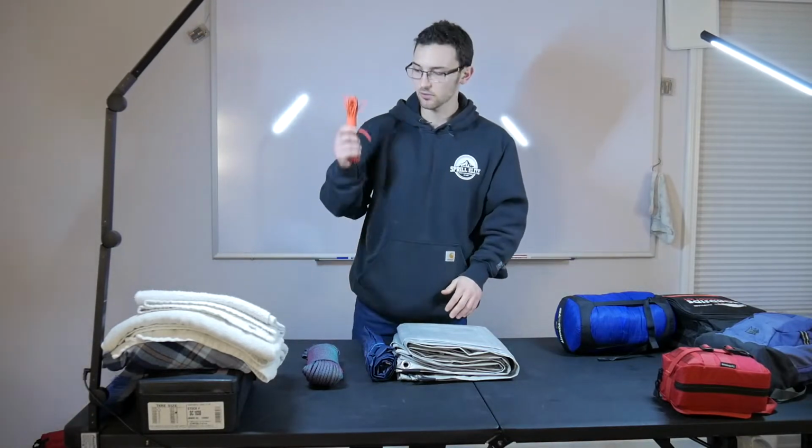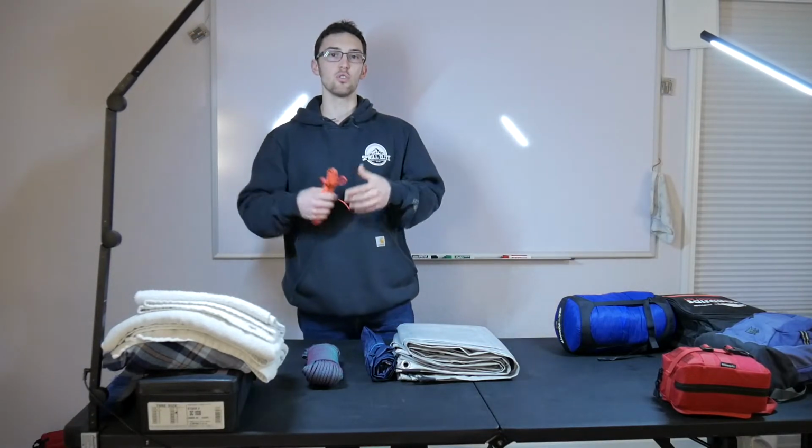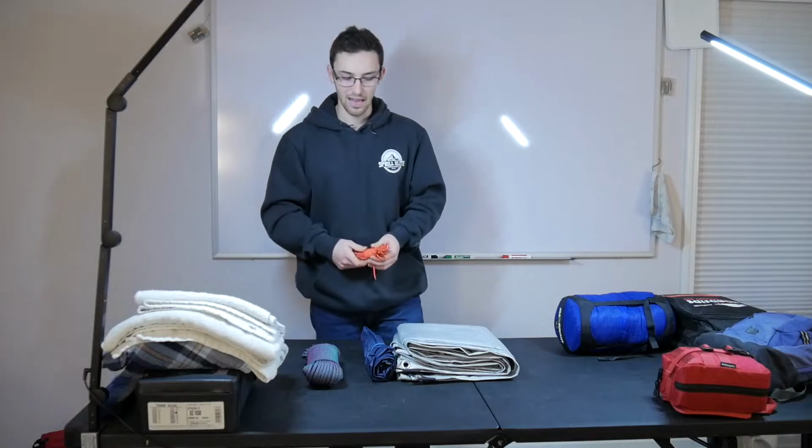Now additionally, this paracord can be used to create clotheslines and dry off your gear if it's needed, or even string up bear bags, which I've done in the past.